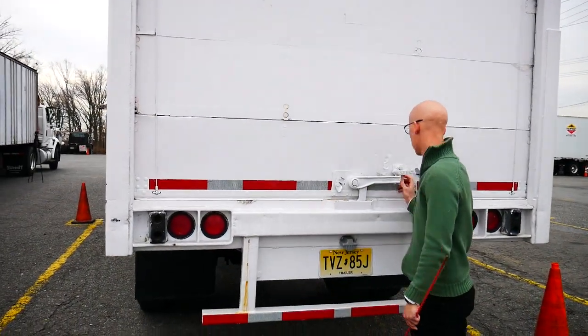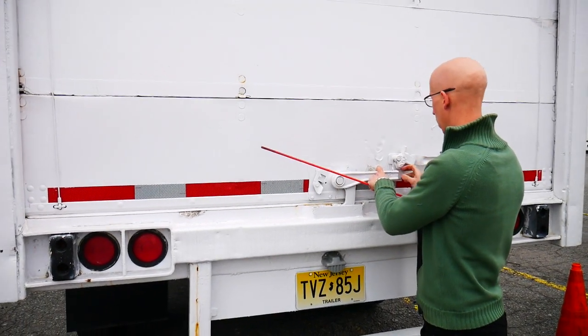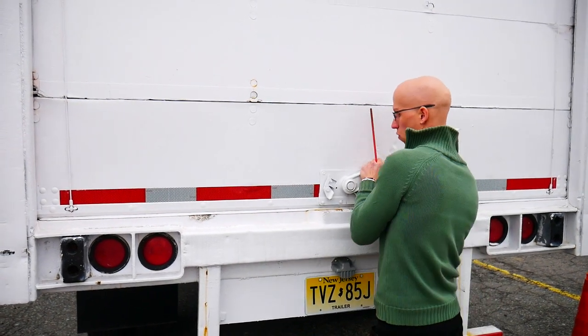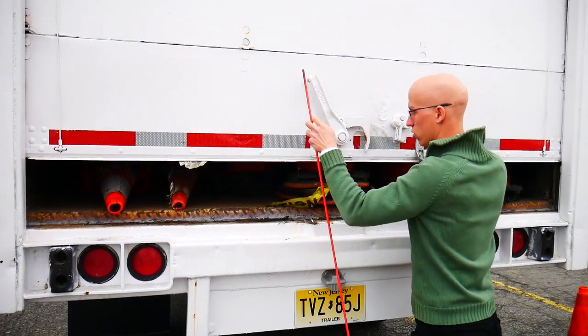Now this door, we would have to open and close this door. Of course, we don't have to open it all the way, but we do have to make sure that the door opens and closes from the outside. So the way to open and close this door, this is a roll-up door. You would have to open and close from the outside.